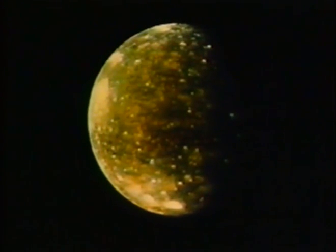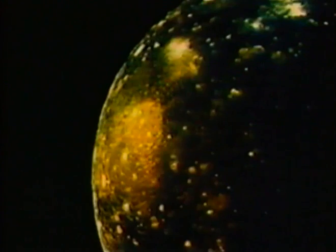Callisto is the outermost of the 4 large moons. Every inch of its surface bears the scars of billions of years of cratering.